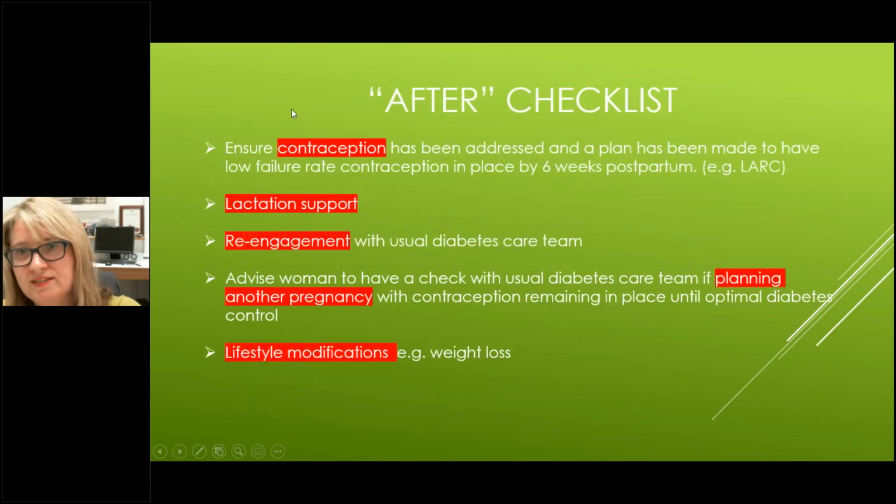And then after, once it's all over and they've got their baby, these women need, once again, to have good contraception in place by 6 weeks postpartum. Despite our efforts with lactation and breastfeeding, they are more likely to not be fully breastfeeding or not succeed with breastfeeding, and more likely to be fertile. So it's essential they've got good contraception in place again. Lactation support, as I outlined, and ensuring these women are re-engaged with their usual diabetes care team at that stage. Obviously, in the postnatal milieu of a tired mother and a busy lifestyle, these sorts of things can sometimes be forgotten.